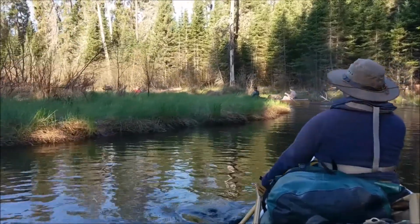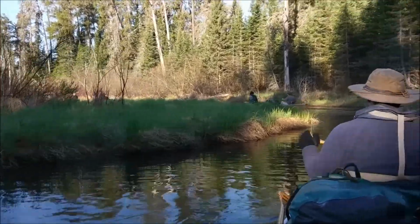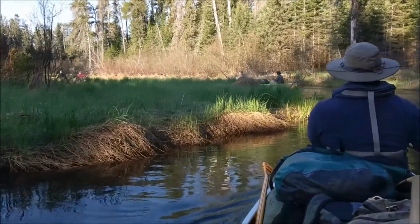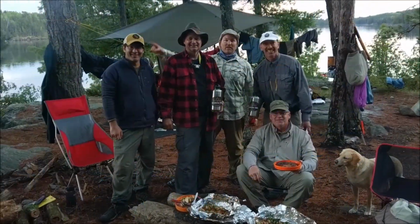Embry's taking the lead. I don't know why. He's always lost. It's a beautiful, beautiful little paddle through here. I'm gonna put my camera down and start paddling again, though. Long, hard day yesterday. 2 days.